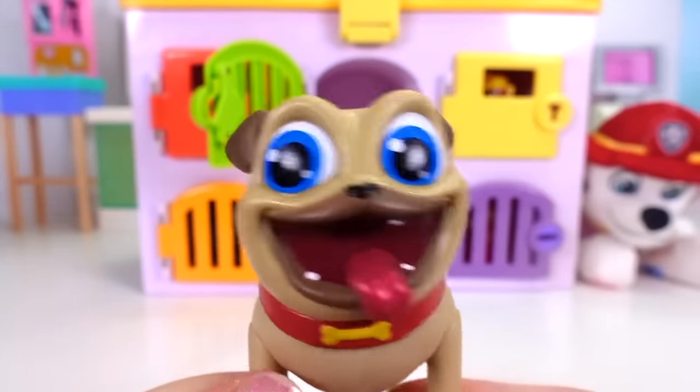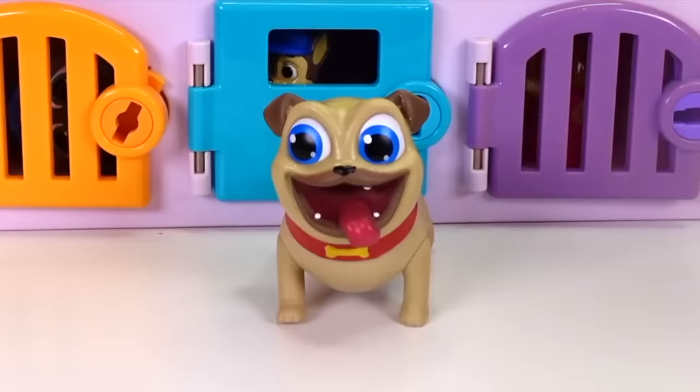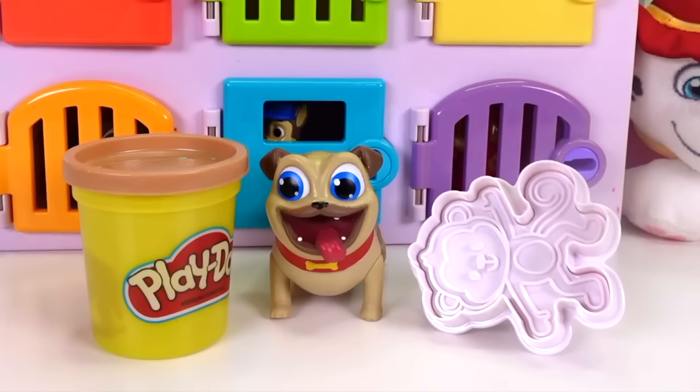I need to be a lot bigger than this! Don't worry, Rolly! Fizzy the Pet Vet can help you! But first I need to know, what's your favorite animal? My favorite animal is a monkey! Great! Here we go! A Fizzy, a Wizzy, a Bubbizzy, bop! Wait a minute! I'm still a tiny little dog!